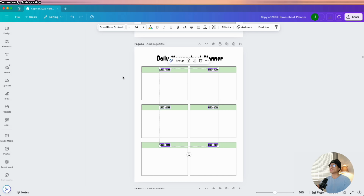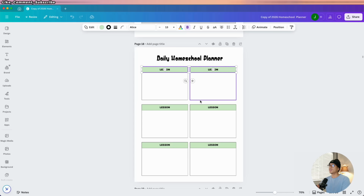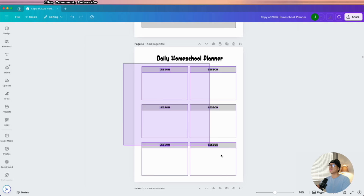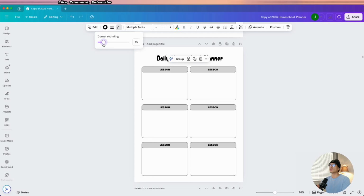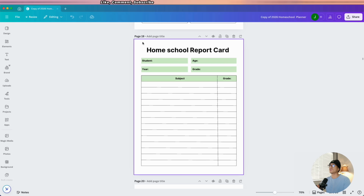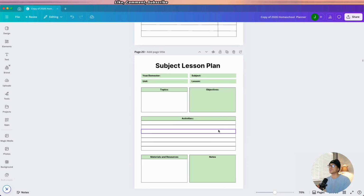Now let's go ahead and change the color once again and change it to a grayscale color. And then let's go ahead and change the corner rounding here to 10. And it's just like that. It's very, very simple. It's not that hard. Yes, it's very boring. You're just going to do it with every single interior here.